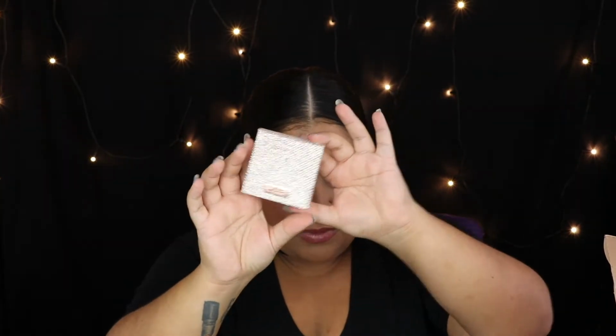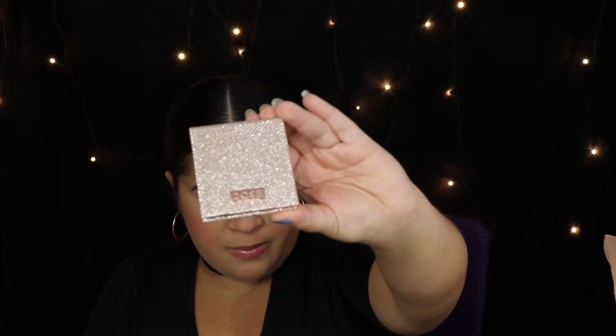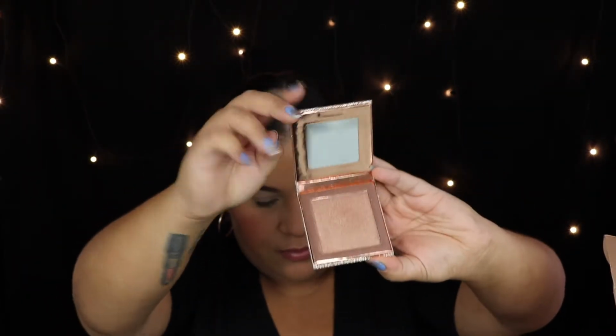So what I got from the collection was the Mírame highlighter, which I'll show you here. Let me get close to you. This is the Mírame highlighter. Beautiful. And I will tell you, in the pan, this color looked very brown. I was almost like, wow, I got the wrong color. I didn't buy Fuego, which is the lighter one.